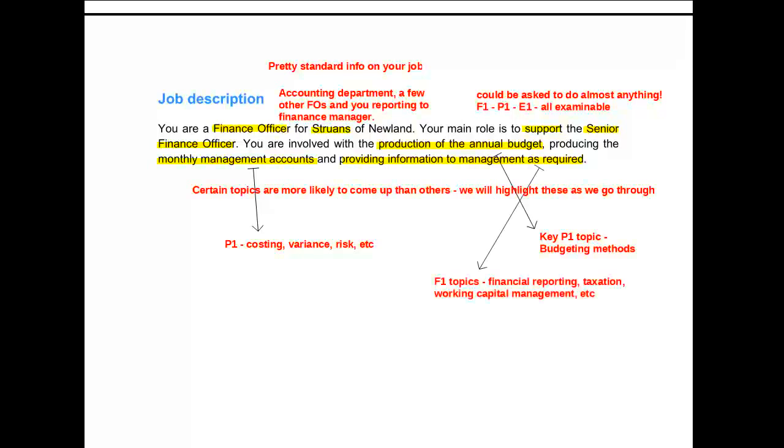And of course, the F1 topics are likely to come from within your domain as a financial officer, and perhaps your senior will give you financial accounting things. But E1 topics are just as examinable as well, and they may come from other areas of the company. So perhaps other directors may have certain tasks for you, and that will come from other parts of the company, but you're still going to have to do that.